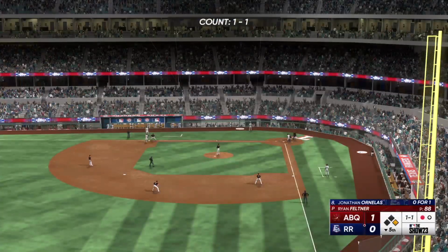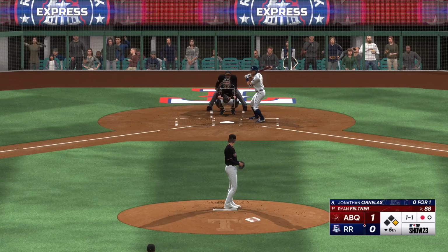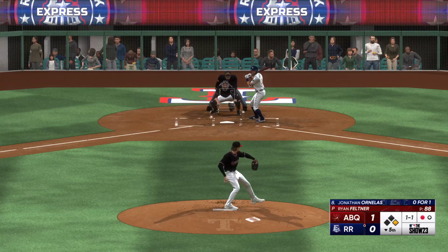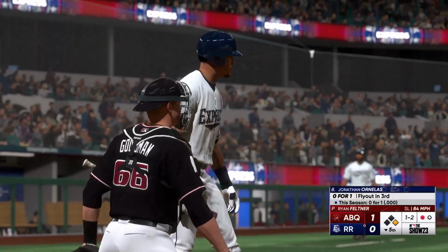And now the shortstop, Jonathan Ornelas. Flied out to center in his first at bat. And the pitch. Strike 2. 1 ball, 2 strikes.